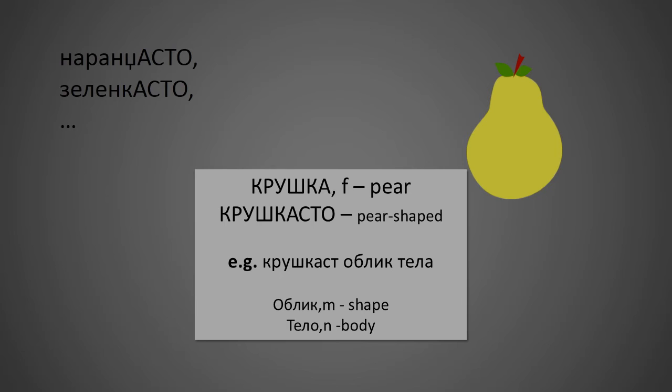Take a pear, for example, kruška. Then kruškasto is pear-shaped, e.g. kruškast oblik tela, pear shape of a body. But let me be clear, this is not a simple recipe. You cannot just paste asto onto anything blindly and get alike to that. I'm just saying that when you see a word that ends like this, the chances are it will mean that it is something alike to the root of that word.